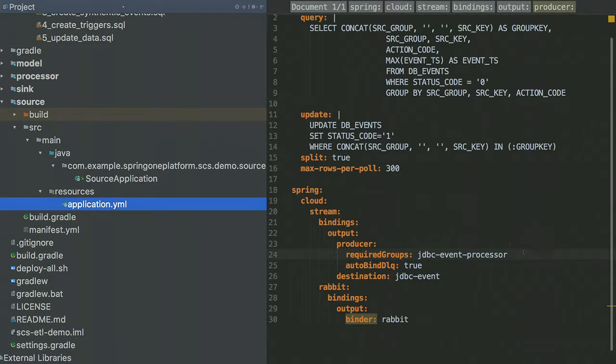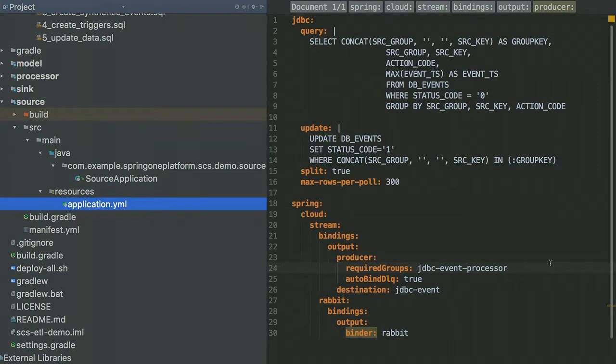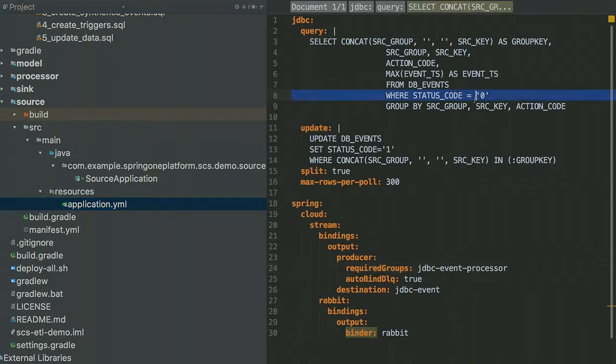If we look at our application YAML, you can see that it's a couple queries, and where do we put the data? So right there, that query is just looking at that event table, and it's pulling that metadata out. Things like the event code, the key that changed, all that information that we really need to process that. And what's important to call out here is we're looking for statuses that are 0. Just give me the things that have not been processed yet.